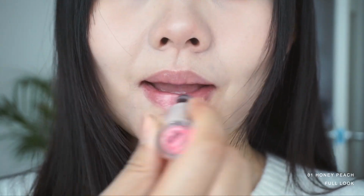For the finish, you can already see a glossy effect for the gradient look. You have this glazed-like gloss effect. It gives a nice juicy pout already. It gives a similar juicy pout that looks like the inside of a tangerine. It is getting a little bit stringy and there's a little bit built up, so I'm just going to blot it really quick. I'm going to talk more about the formula after the full look, but already it does give good moisturization for the gradient look. I'd say it's semi-sticky, but it's not overwhelming.